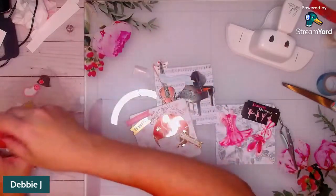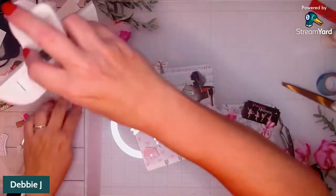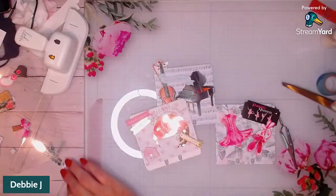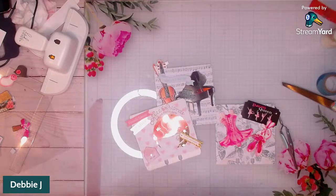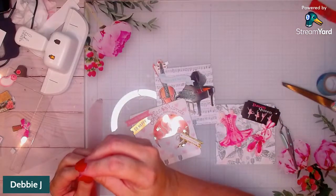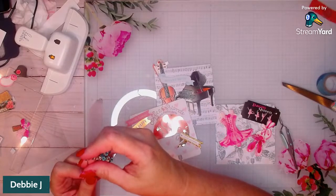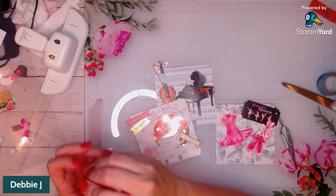And I've used up some of my ephemera and some of my stickers, because I do tell you guys all the time to dive into your stash and use what you've got, right? I love all the new things and I love playing with them, but I also have a ton of old stuff that I haven't touched.